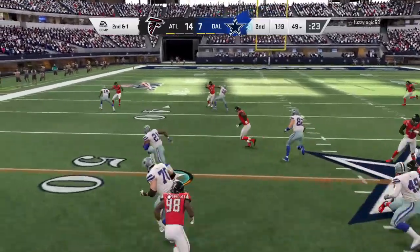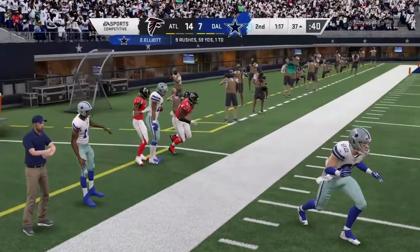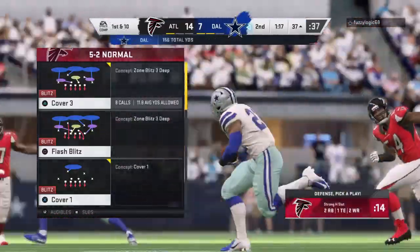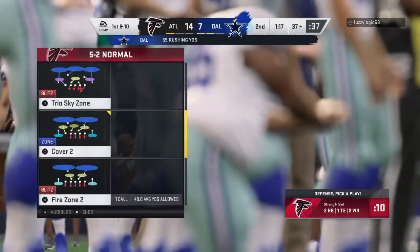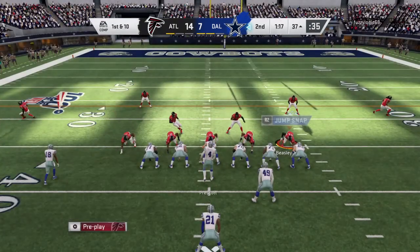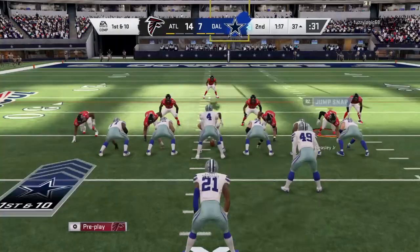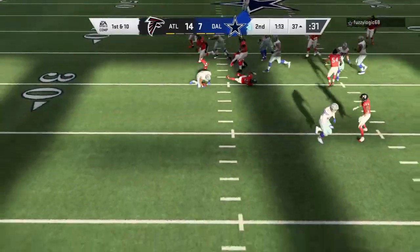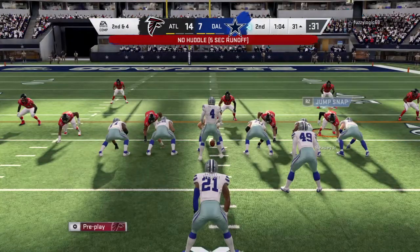On 2nd down, Elliott. He's got the 1st down and more inside the 40. Yeah, he's going to be out of bounds, but not before he takes it inside the 40. 15 yards on the play, 1st down. So after a good run by Zeke, another 1st and 10. Now a handoff here to his running back. It's a 6-yard pickup, and it gets him to 2nd and 4.